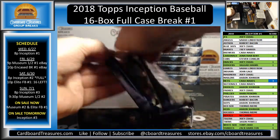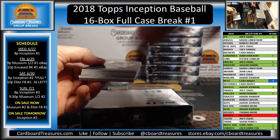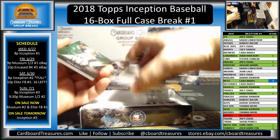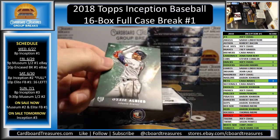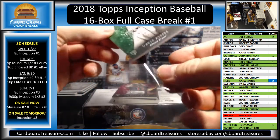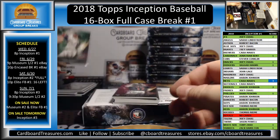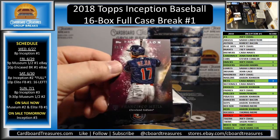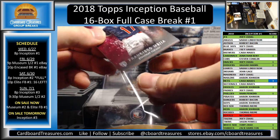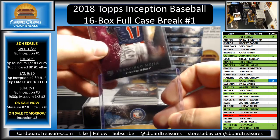Let's see a booklet tonight. There's green, Ozzie Albies. Rookie card going to the Braves. And Francisco Mejia, 63 of 99. Rookie going to the Indians, John G. That'll get Cleveland on the board.